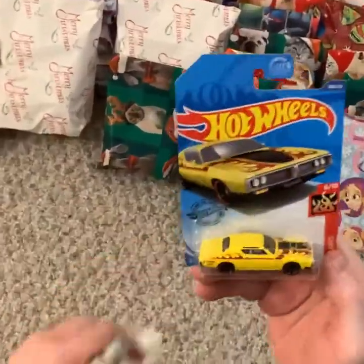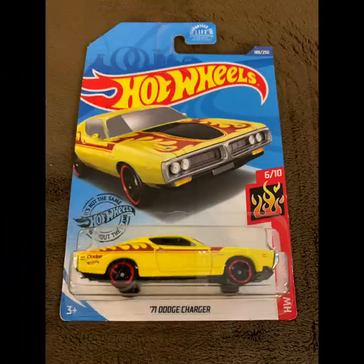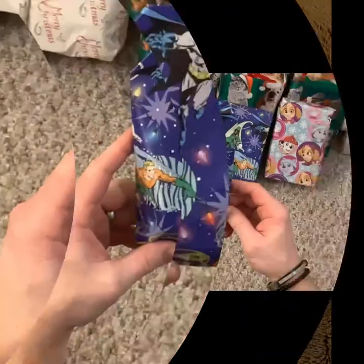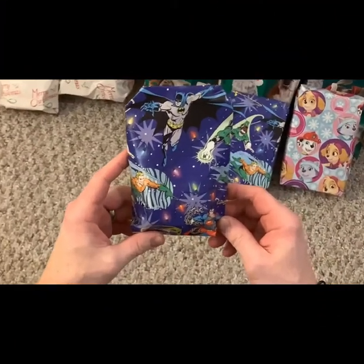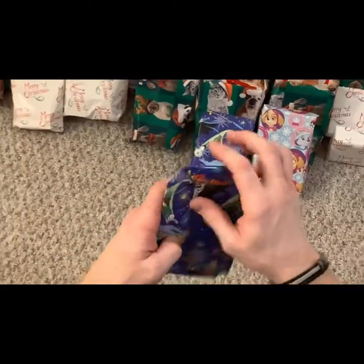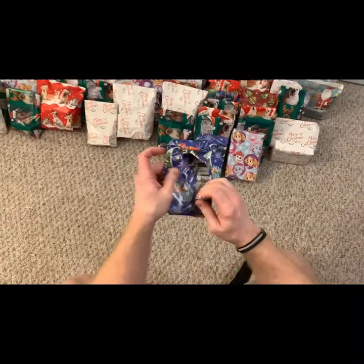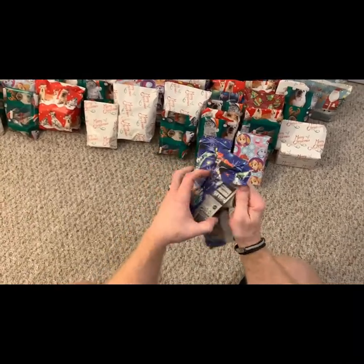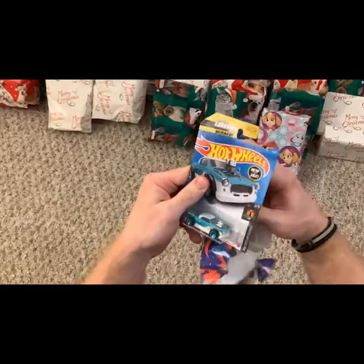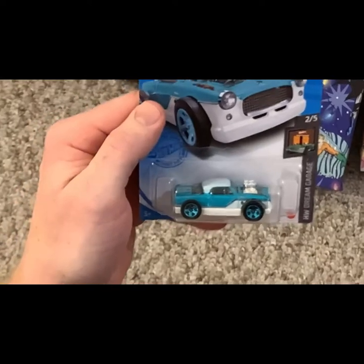We have a 71 Dodge Charger. We always love the Chargers. Batman. Love Batman. Those movies are great. Green Lantern. Eh. Left a lot to be desired in that movie. This thing is cool looking. We have, it's called the Nash. What it is, I do not know, but it's called the Nash.